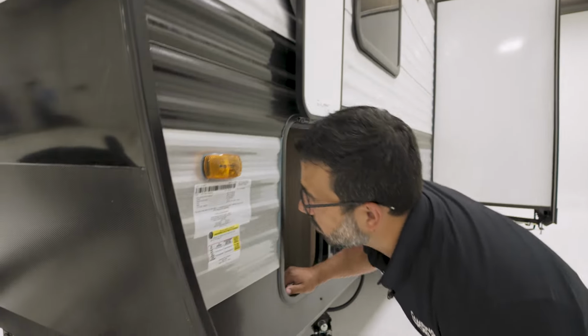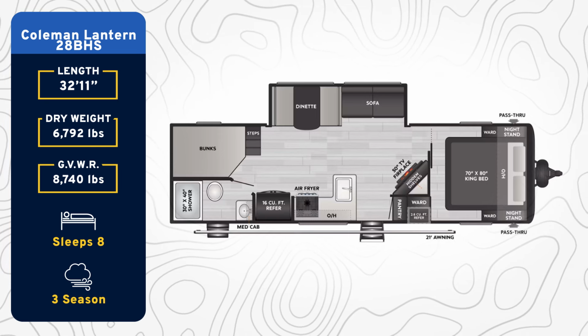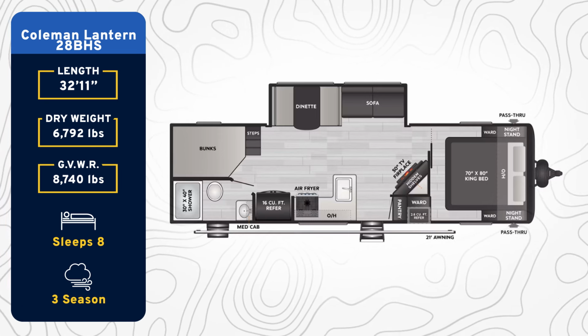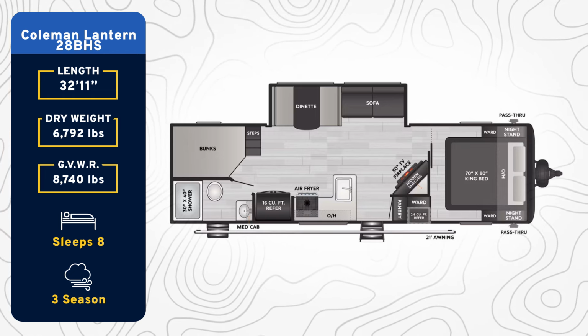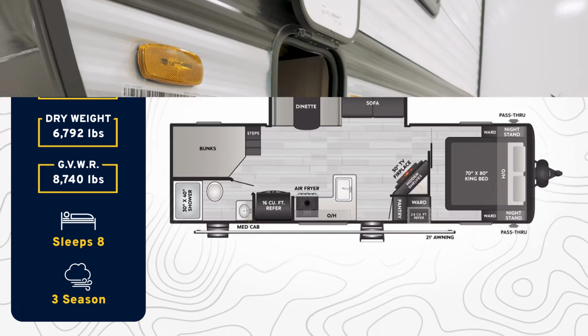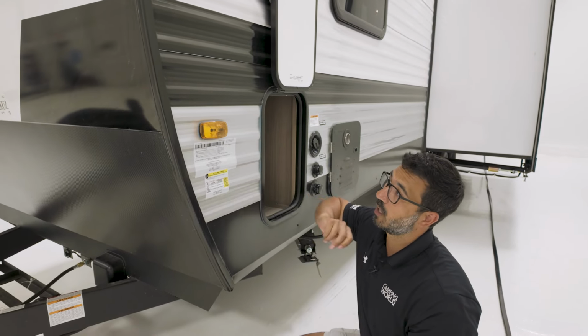With all the features on the inside, what kind of weights are we looking at? Well, you'll see right here, our dry weight is going to be 6,792 on this unit, GVWR of 8,740, and then gross axle weight rating of 4,000 pounds. So yes, our GVWR is a little bit more than the axles, but that's because 10 to 15% of your tongue weight is going to be transferred to the vehicle, which is how they're allowed to do that.